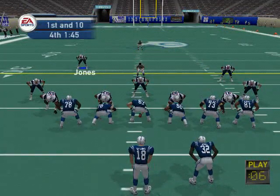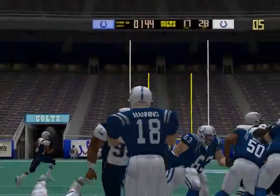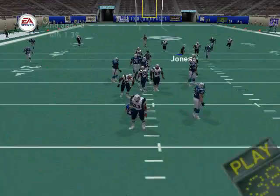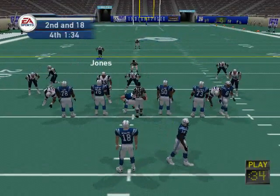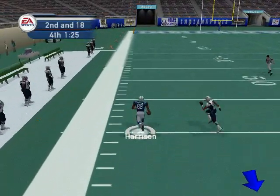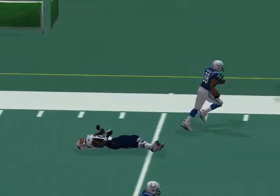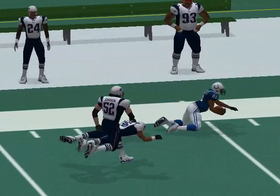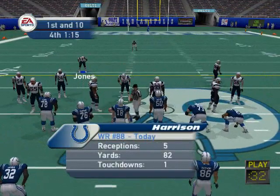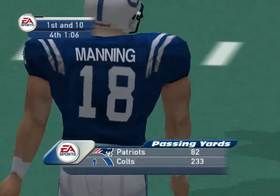Go from the shotgun. What? They better watch the play clock. Steps back. They got him. Loss of about 7. Marvin Harrison has good speed, and he gets some yards after the catch. The back is split this time. Hop back to throw. Pollard with the reception. I'll tell you what, this Peyton Manning is the real deal.